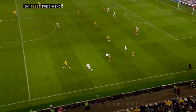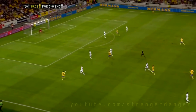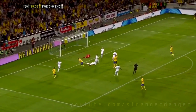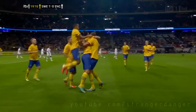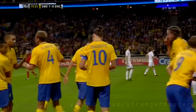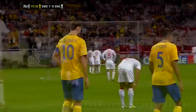Johnson to Sterling. Martin Olsen's getting to him very quickly. Here's Mateusz Renegi, and he's got Martin Olsen overlapping to his left. Ibrahimovic waits in the centre. Olsen, Ibrahimovic, another chance, 1-0. Something fitting about the fact that the first goal in the new National Stadium is scored by Sweden's talismanic striker, Zlatan Ibrahimovic.